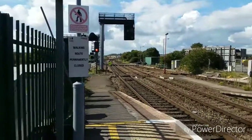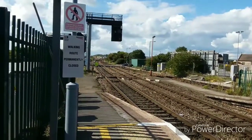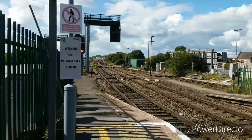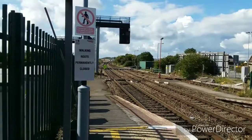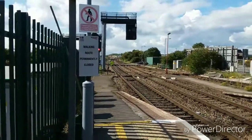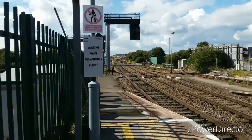I was saying earlier about the engineering works north of Berwick, which means cross-country services can't go up north to Scotland, at least on that route anyway. And there's also engineering works around Reading. Bristol Parkway has had its own engineering works recently, and today, Saturday the 16th, is the first day once it reopened after its planned 2-week closure.